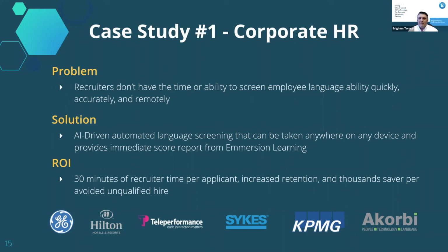And you think about hiring 500 people, you probably need to interview 2,000 people. The pain for us was so acute, we didn't have a systematic way to assess the speaking ability of all of these people quickly. And I think my situation drove me to help build immersion learning with Jacob, but it's also the pain point and problem that many corporate HR institutions feel. It's that recruiters don't have the time or ability to screen the language ability quickly, accurately, and remotely.